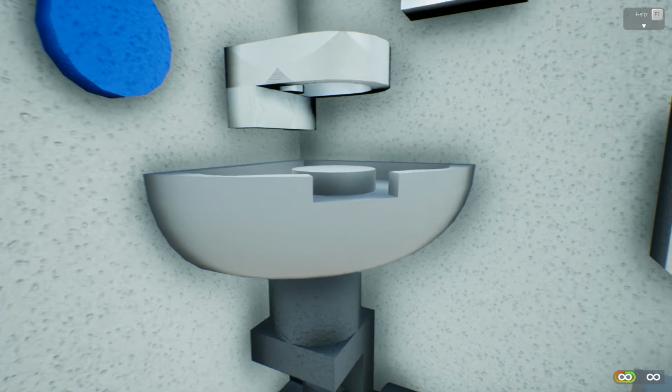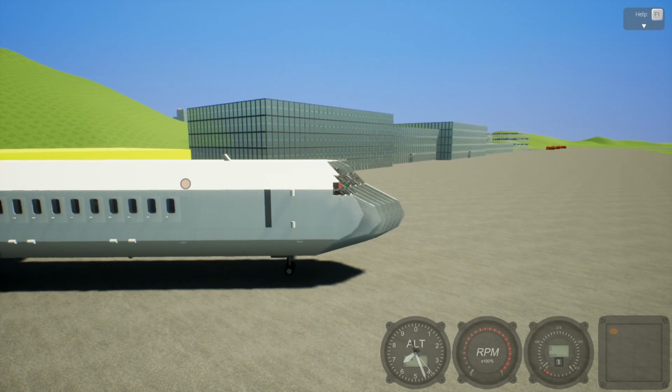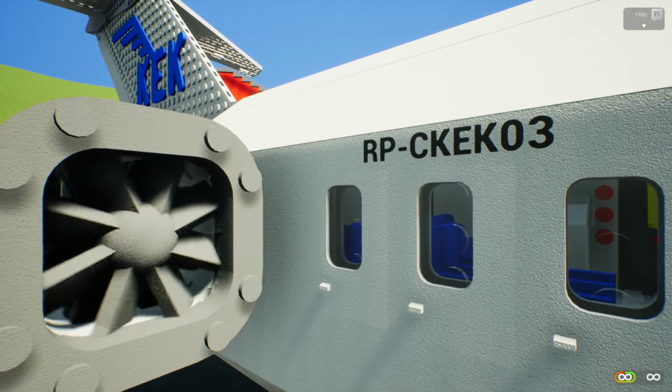It makes it very difficult for me to look around inside of this plane while it's randomly gyrating to the side. Can I throw on like a parking brake or something? There, the parking brake's on. Now you're not going anywhere. It's probably because these turbines are just moving by themselves. It is trying to move.